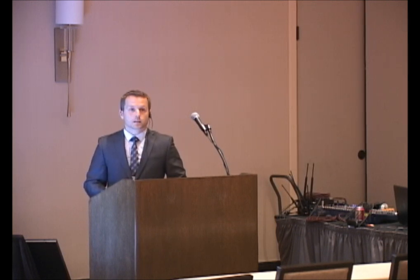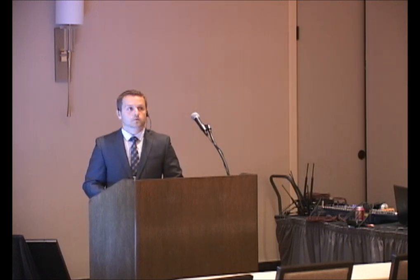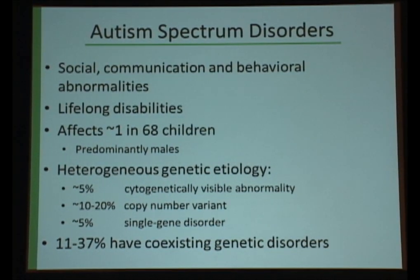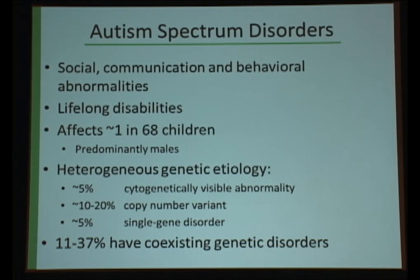ASDs are lifelong disabilities with a lifetime cost of raising a child with ASD in the US estimated at between $1.4 and $2.4 million. Current CDC numbers show that ASDs affect 1 in 68 children, or around 1% of the general population, and they affect predominantly males, with a male-to-female ratio of 5-to-1. ASDs have a heterogeneous genetic etiology, with 5% of patients having a cytogenetically visible abnormality, 10-20% having a copy number variant, and 5% having a monogenic disorder. In addition, 11-37% of ASD patients have coexisting genetic disorders, such as Fragile X, Rett syndrome, and Angelman syndrome.